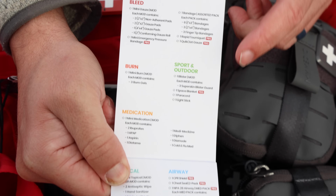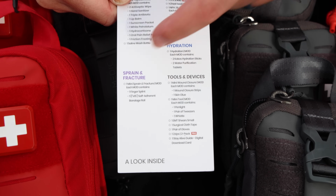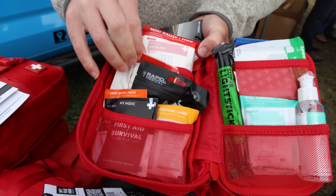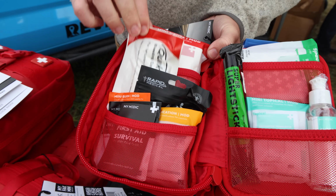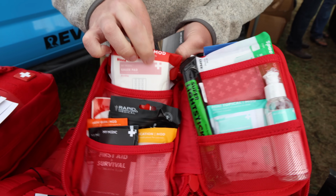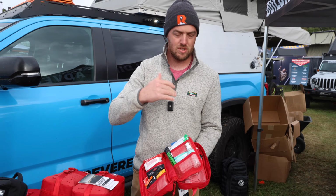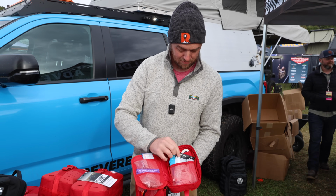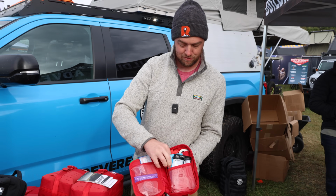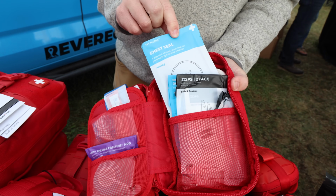And not only that, it's all color coded, so I know instantly if someone's bleeding, I need to go for the red stuff. The red stuff is going to be things that are required for bleeding. If someone's got an airway problem, for example a puncture or stab wound, I know I'm going to go over to the light blue stuff, and here I can get a chest seal, for example.